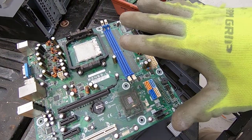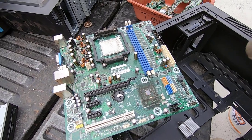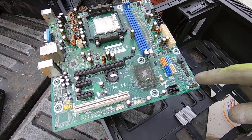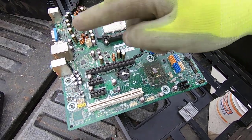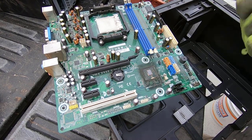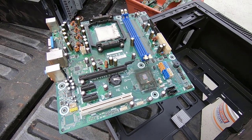All right, well, this is going to go into the high grade boards for my yard. Not much else to take off. I took off the jumpers, and I'll take off an oscillator, and that'll be about it for this one.